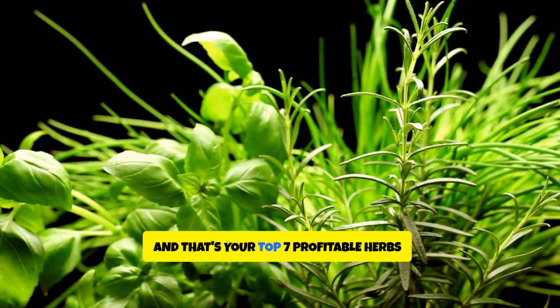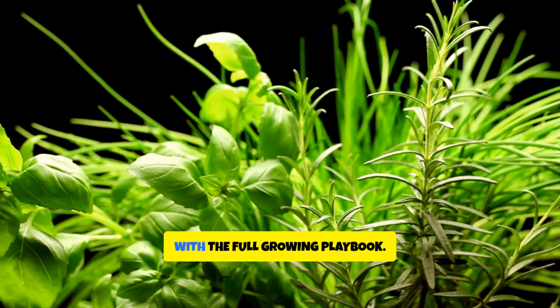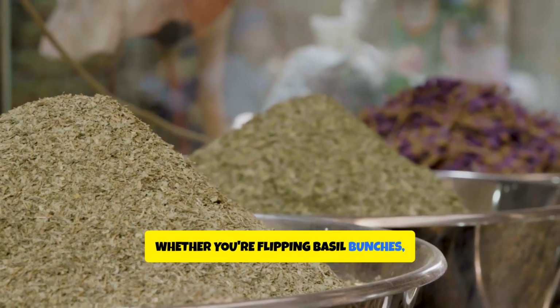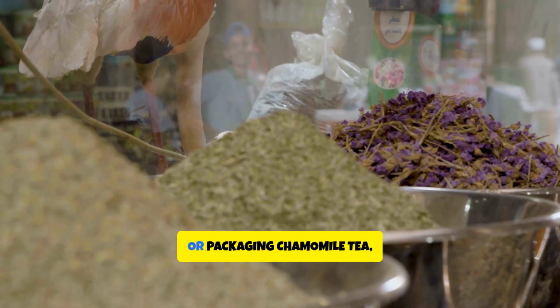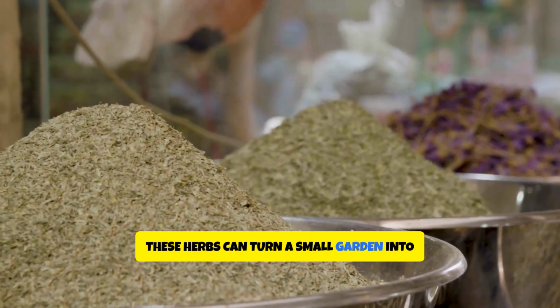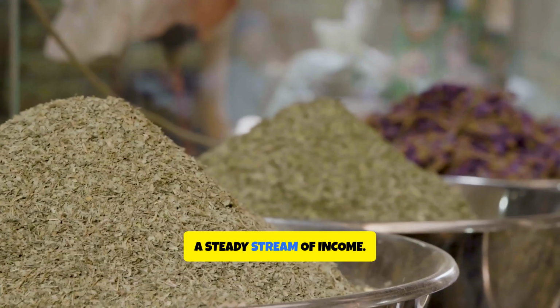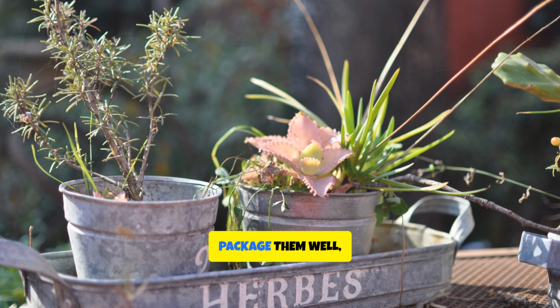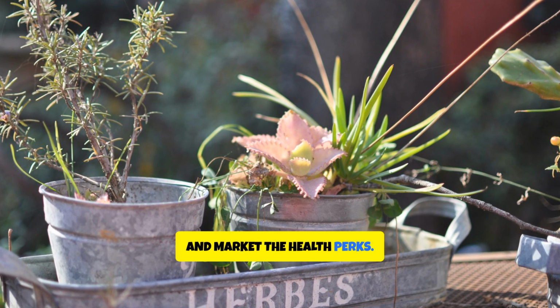And that's your top 7 profitable herbs with a full growing playbook. Whether you're flipping basil bunches, making lavender oils, or packaging chamomile tea, these herbs can turn a small garden into a steady stream of income. The trick? Know their needs, package them well, and market the health perks.